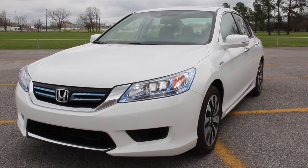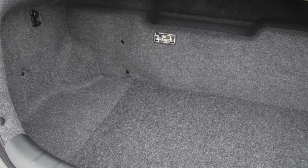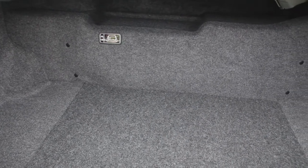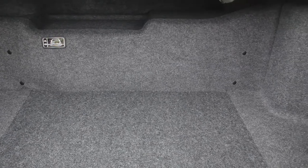There is one noticeable trade-off when you buy the hybrid version, and that's cargo space. The trunk in the hybrid Accord holds about 20% less than the regular Accord because of all the batteries and the associated electronics back there.